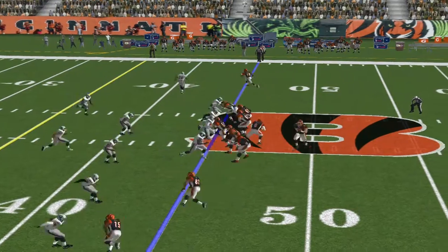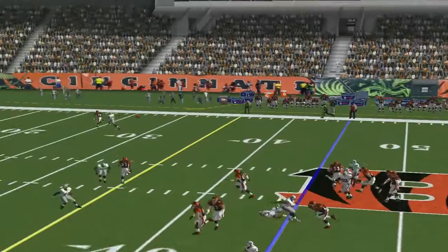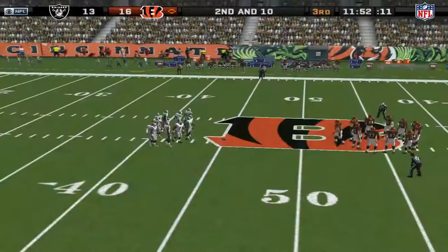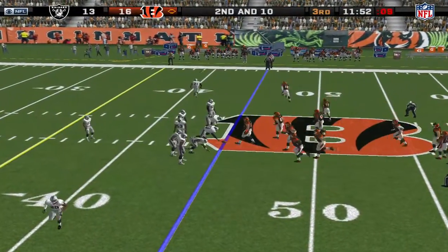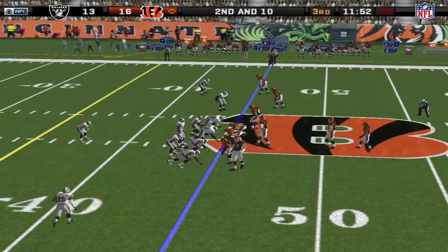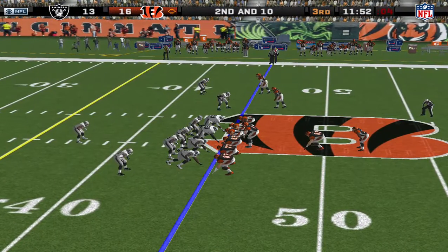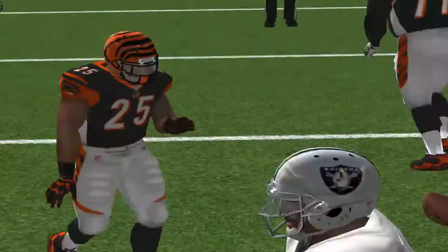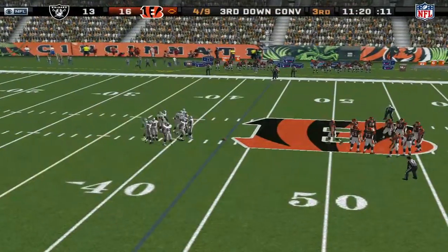They'll bring the blitz. Gets the pass off. Broken up. He has a knack for making a big play. Ross was the intended receiver there. Second and 10. Ball on the 45-yard line. Bernard, the deep man, with the carry. Number 99 comes up to make the play at the 43.